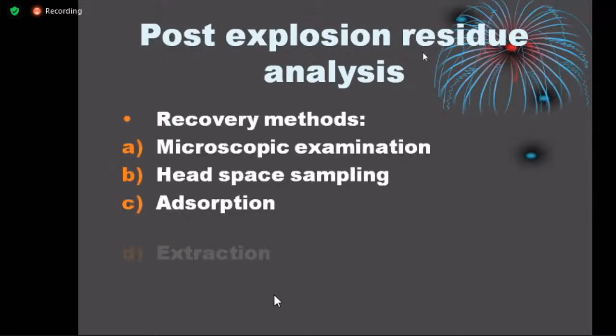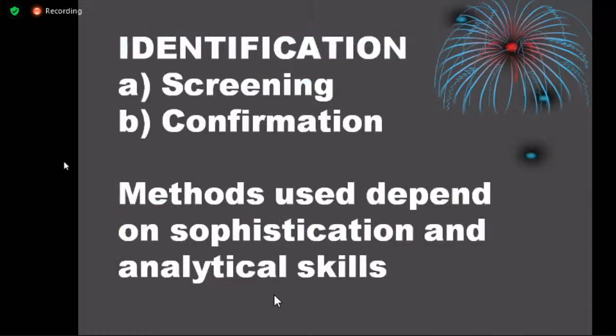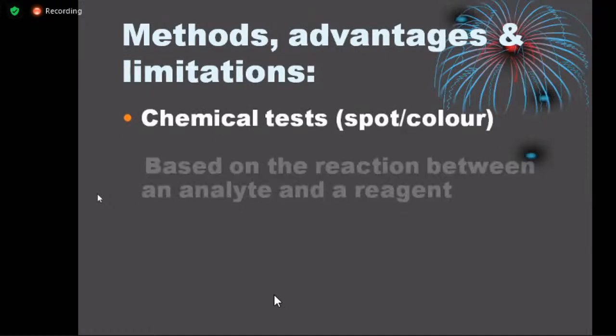Post-explosion analysis: recovery method, microscopic examination, headspace sampling, adsorption and extraction, liquid-liquid extraction and solid phase extraction. These are the methods by means of which we extract the explosion residue. First we do screening and then we do the confirmation. The method used depends on the sophistication and the analytical skills available in the forensic laboratory. So we will discuss very fast the chemical tests.